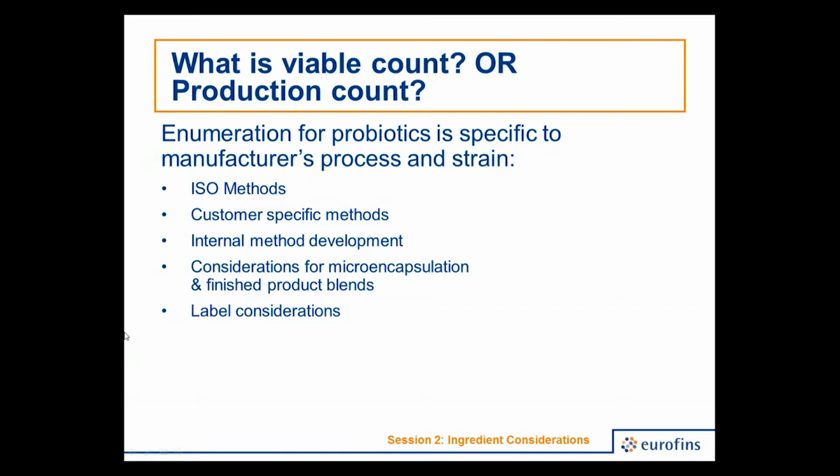Eurofins and many other facilities do offer ISO standard methods, but the reality is those ISO methods for the specific organisms were created for the dairy industry and organisms within the dairy industry. So they're not validated or relevant even to the various manufacturing processes that exist within the pet food or feed industry. We have found that there are many nuances within testing probiotics or direct-fed microbials. I'll refer going forward to direct-fed microbials as DFMs. That's a common abbreviation.